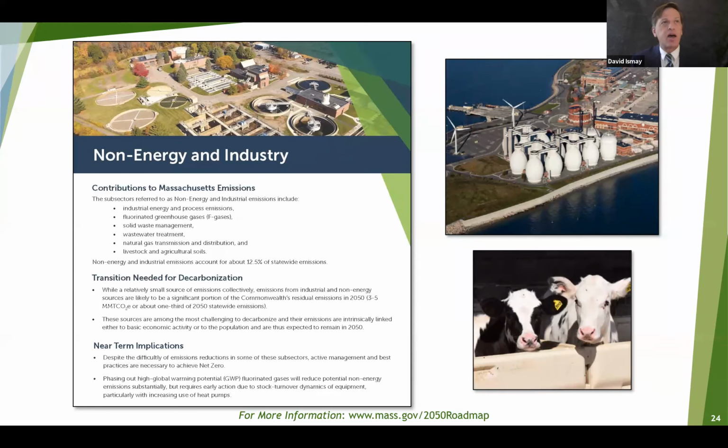So we looked across the economy. We looked at non-energy and industrial emissions because those are important. They're in our inventory and they go into the atmosphere. Luckily, they're a relatively small part of our emissions in Massachusetts. And one thing that's interesting is this is one of the places we expect to see some of the emissions that will stick around till 2050 that will need to be compensated for with pulling carbon out of the atmosphere. On this slide, 2 of the 3 pictures are of wastewater treatment plants.